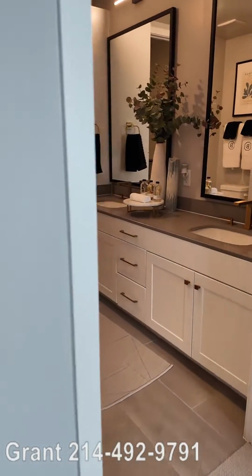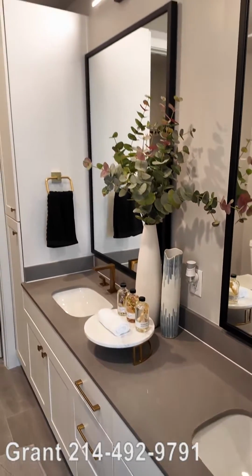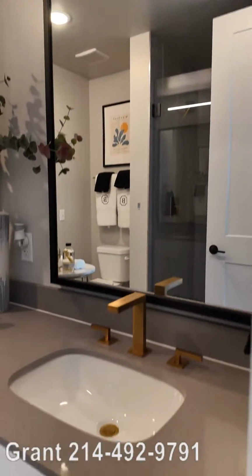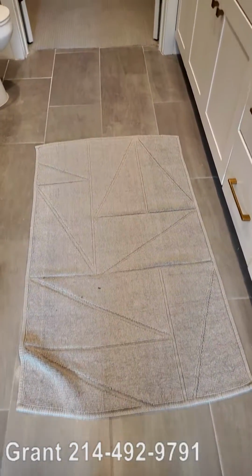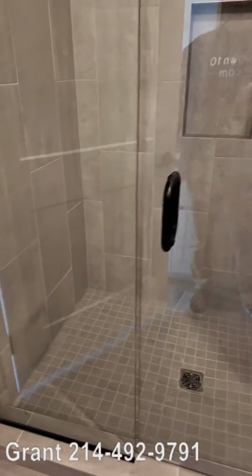When we walk into the bathroom, it's a dual sink. It's very, very nice. You can see it's got that really sophisticated lighting, the new modern lighting. I love that lighting, by the way. It's so pretty, and the white cabinets are beautiful. It's got a really nice tile here too. I like the quality of the tile. And then it's got a walk-in shower, so the shower's here. That's really, really nice.